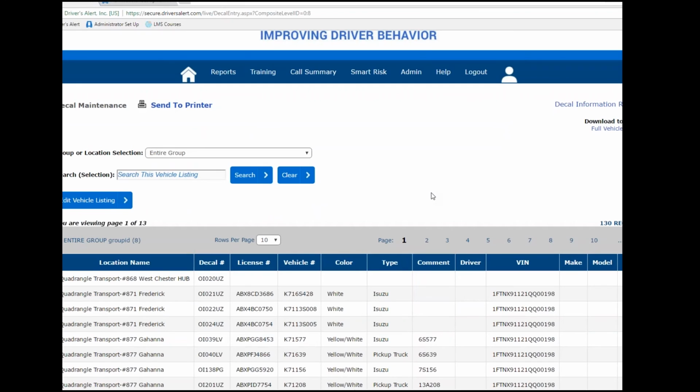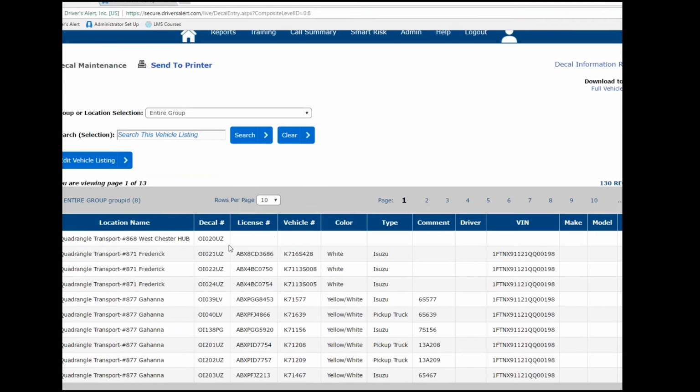So on this vehicle listing page, there's a ton of stuff going on. You're able to download this report to Excel. You can filter out by different locations and groups here at the top. You can search by a specific vehicle here by using the search box. And then you're also able to edit any vehicle information.